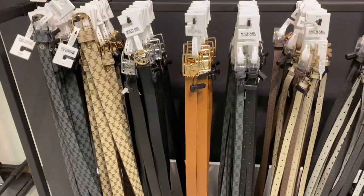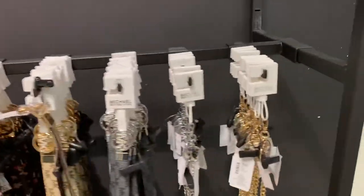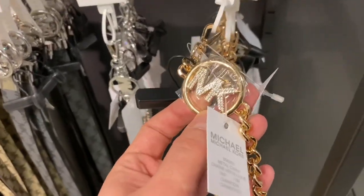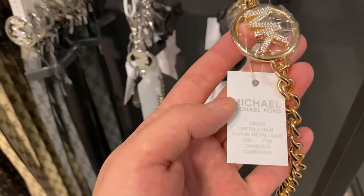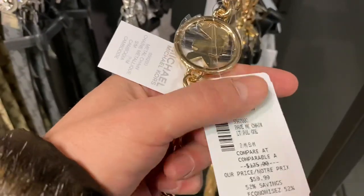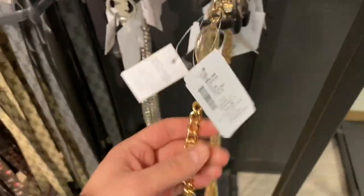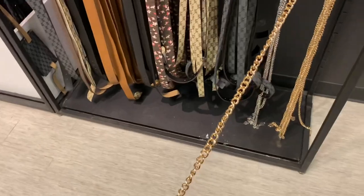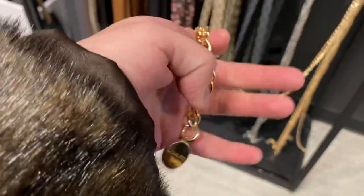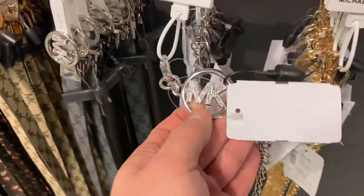And taking a little trip down the belt lane for Michael Kors. Michael Kors has like 20 different belt styles here. Kind of insane when you really think about it, because retail and outlet don't even have that many styles for belts. So it was interesting to see all these different styles, especially this chain one. I liked the chain one. $60 though, kind of expensive. But to be fair, it is all hardware. And they also had the silver one.